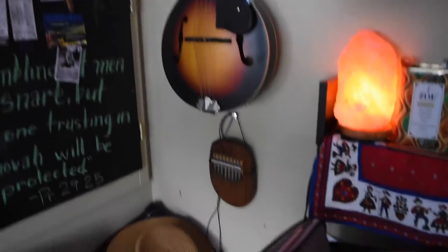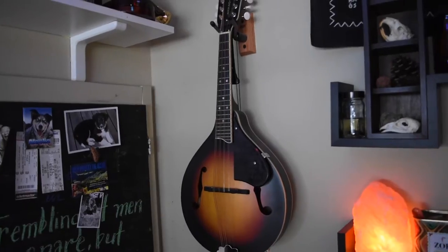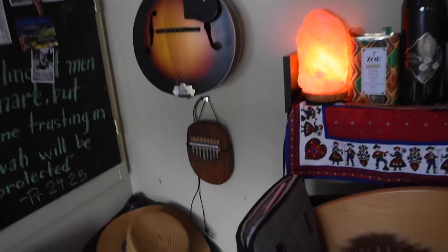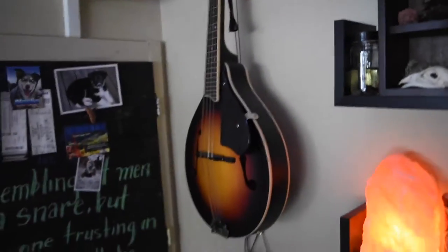I like having instruments around. If I have a lull in my work time, I'll just grab one and play on it. Helps me relax, helps me stretch my hands. I've got a kalimba here, mandolin, and oh, that's a necklace. I thought that was my flute. I have a flute somewhere.